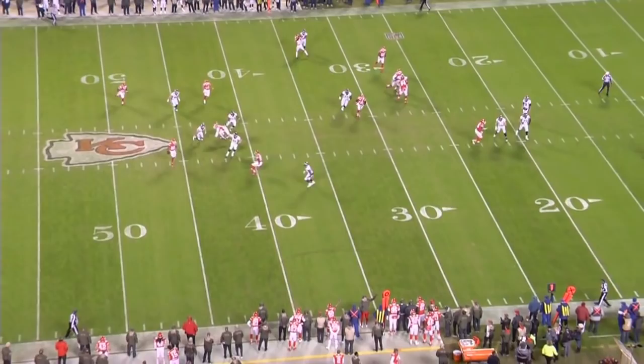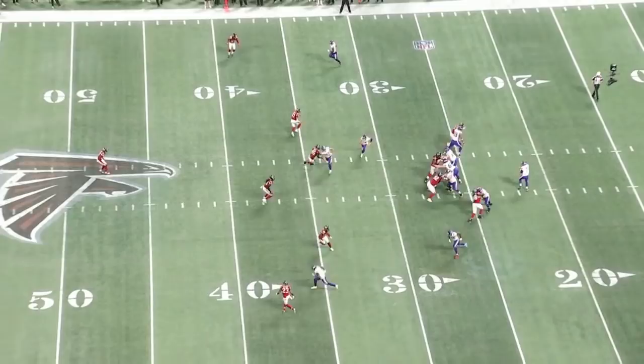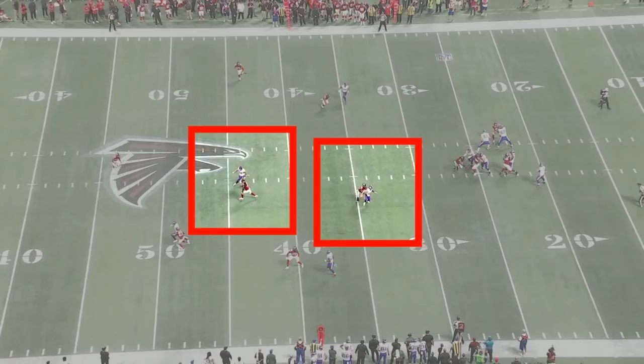One part of Case Keenum's game that I think really caught the Broncos' attention is his ability to extend the play, because on this play against the Falcons, the number 1 and number 2 receivers are going to be taken away by Atlanta's defense. They're going to body up Adam Thielen underneath, and they're going to run with Kyle Rudolph down the field. They'll take both receivers away. No place for Case Keenum to go.